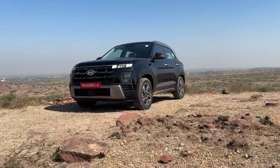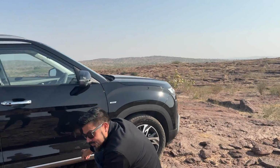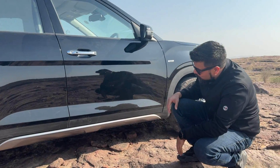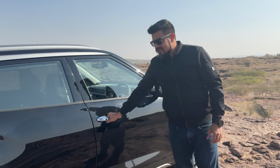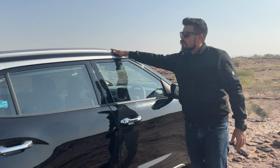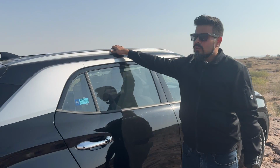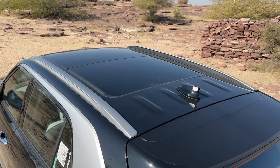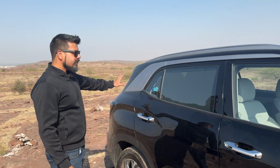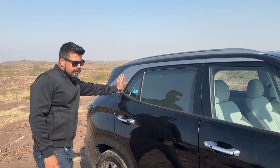It's not been mentioned yet, and I quite like this block pattern under the doors. It gives the SUV a rather muscular look. You have these chrome door handles. This is a top of the line variant, mind you. You have these satin silver roof rails, shark fin antenna, and a really big panoramic sunroof. And just like the previous version, this car also gets this thick C-pillar with this grey embellishment.